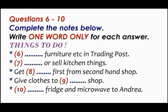Well, another option is to donate the kitchen things to a charity shop. You know, like the Salvation Army or St. Vincent de Paul. Why don't you get a second-hand shop to give you a quote first? Yes, I could do that. Find out how much they'll give me and then decide whether to sell them or give them away. But I've still got the clothes.